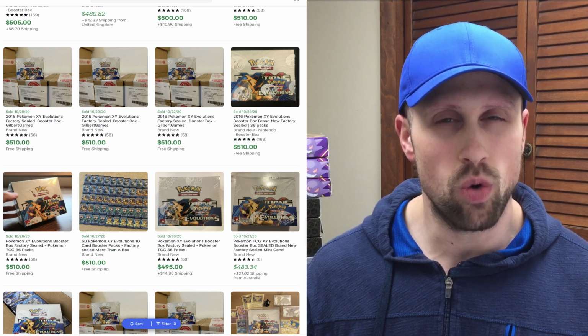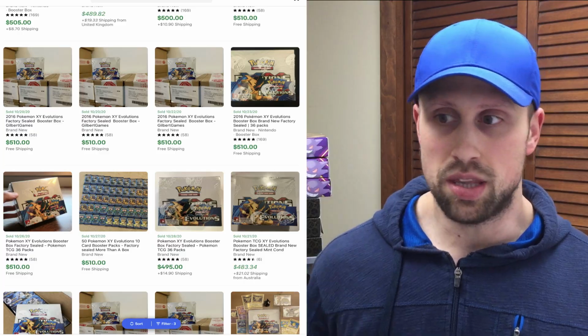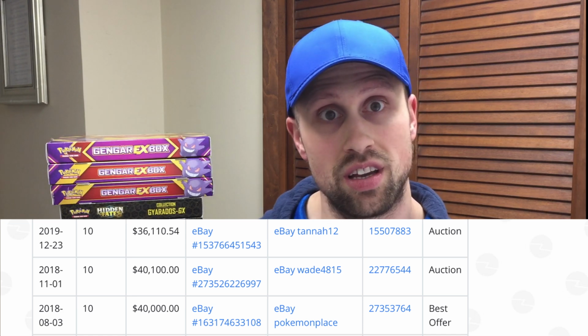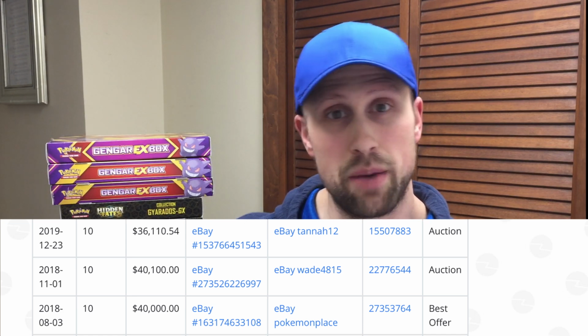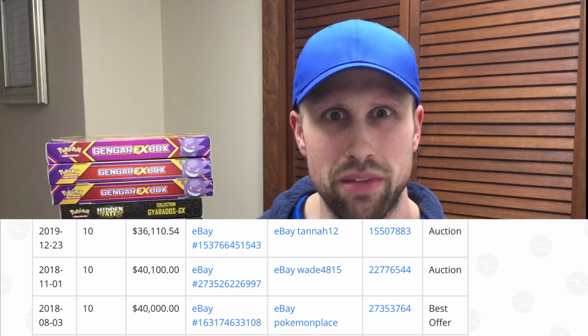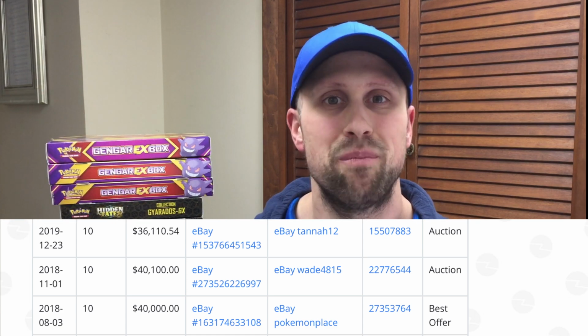In this hobby, you always see a certain box or a certain card plateau. The first edition base set Charizard, PSA 10, was at $40,000 for the longest time. Whether that was just not a lot coming through, that was the value that was set on that card for what seemed like a couple years. It wasn't until recently that it really blew up, but it was sitting around $40,000 for the longest time. And that's no different here with this box.